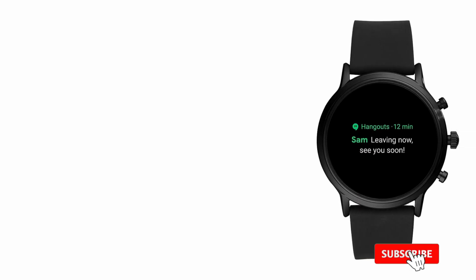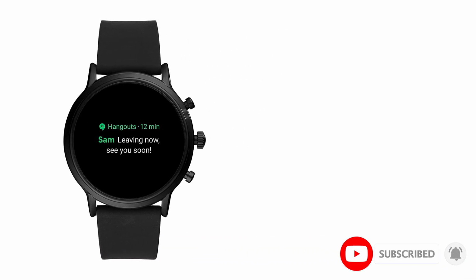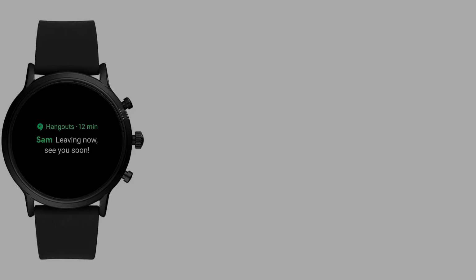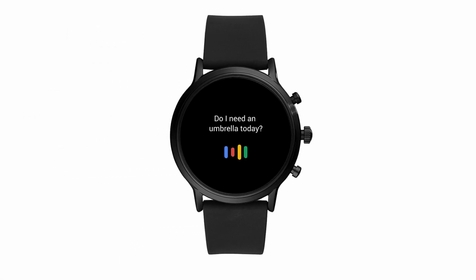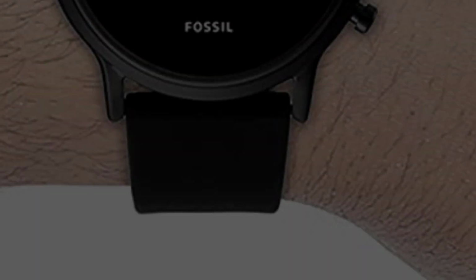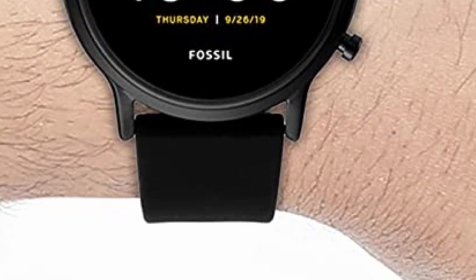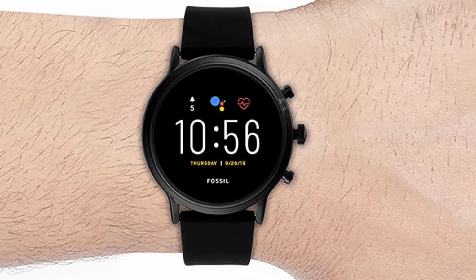Fossil smartwatches rely on Google's Wear OS. This makes it compatible with both Apple and Android devices. But, it's important to note that Apple users will experience limitations when pairing Wear OS watches to their iPhones. The 44mm case is paired with a 22mm band and you can switch it with other 22mm Fossil bands.